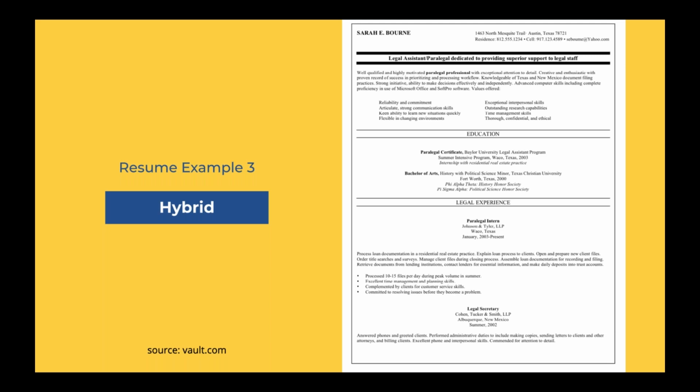This is a good example where it's separated with the skills on the top and the chronological on the bottom. You could do it in two different columns, but it's just very important if you're going to use a hybrid resume to keep it organized.